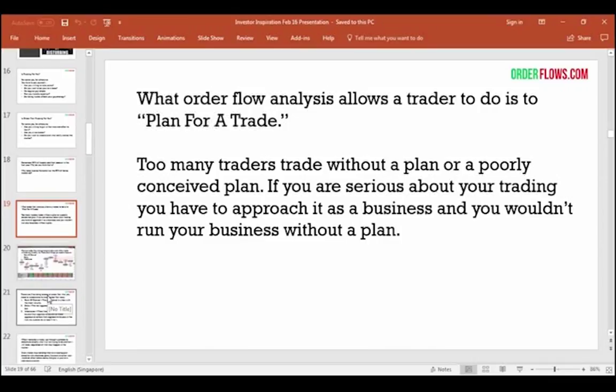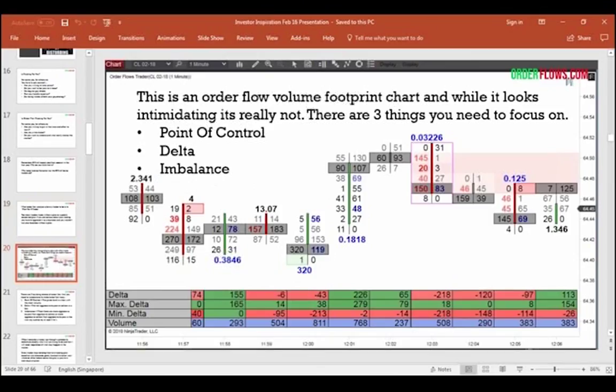If you're serious about your trading, you have to approach it as a business. You wouldn't run a business without a trading plan, would you? No, you just wouldn't, because that's going to doom you to blowing up. And in trading, it's going to cost you a lot of money. It's going to cost you your trading account. Hopefully it only costs you your trading account. If you have to add more money in for a margin call, that insults you even worse.